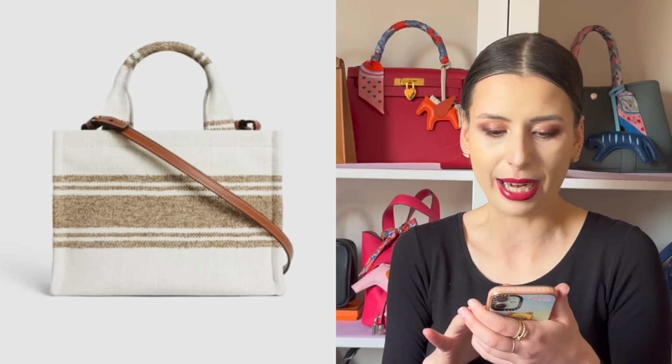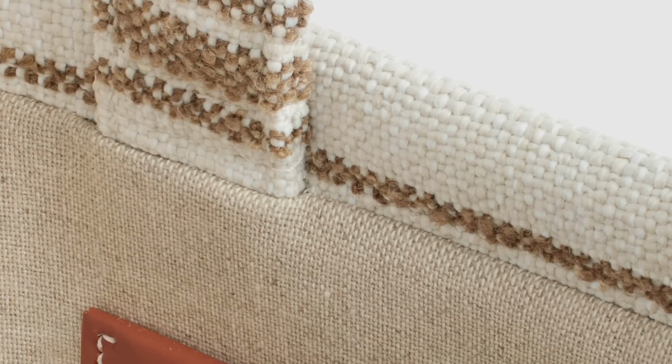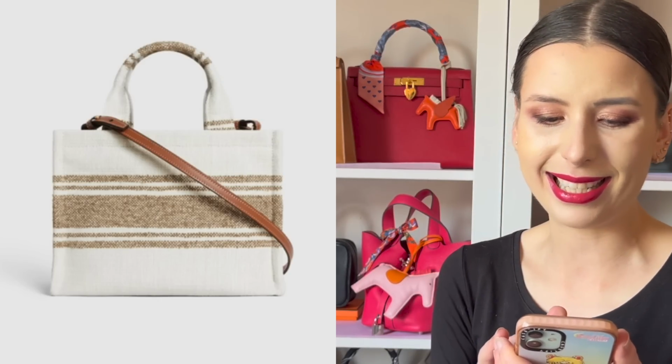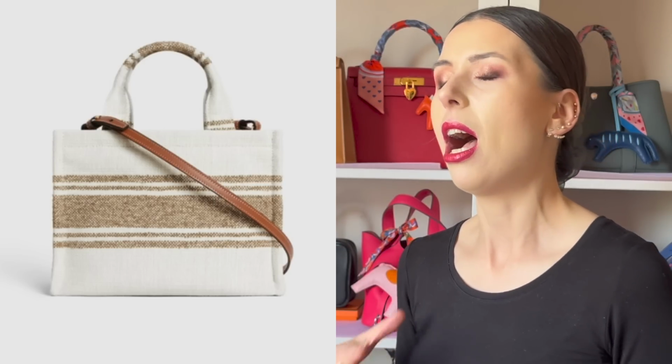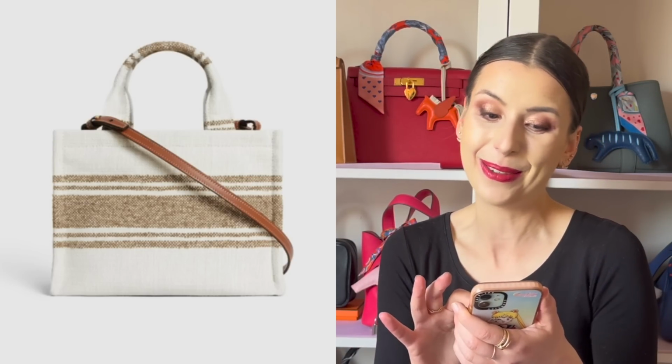It's made out of some fabric. It's not even a fancy fabric, like a cool canvas. It's this Hessian sack fabric. It's a potato sack fabric. To me, this is a complete nothing bag, and I would never have guessed that this would cost 2,750 Australian dollars. So yeah.